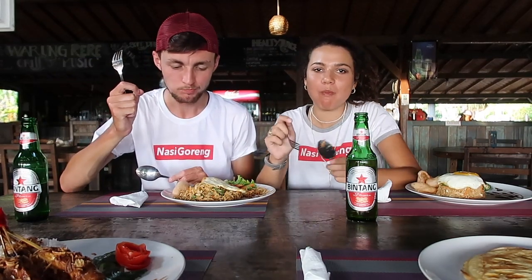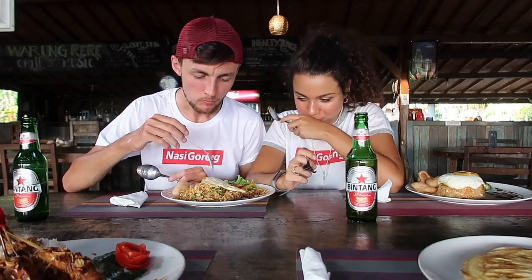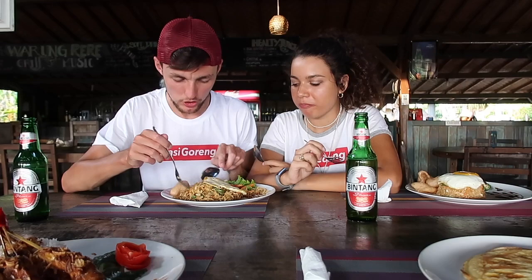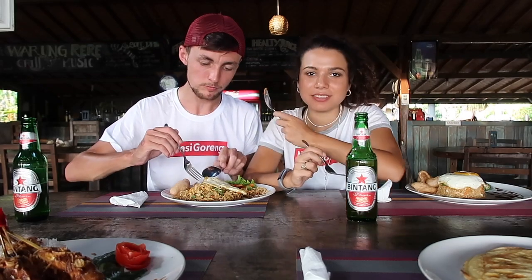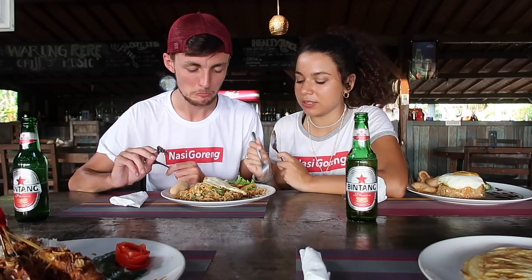Very yummy. The fried noodles with all sorts of vegetables like cabbage and carrots, and then the chicken in here. Max's face might not look like he likes it, but that's just his eating face. Great food. This is really delicious.